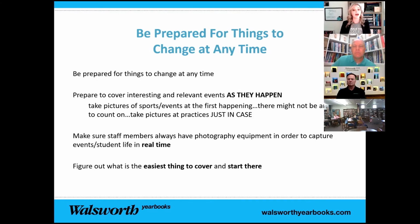Make sure that whatever event is happening, you have multiple photographers there snapping tons of pictures. This may mean you have to go to practices for sports, and they may not ever have live sporting events. So let's cover the practices. Anything to get this coverage is going to be key to your year. So go ahead and start taking those pictures now and having several photographers cover those events.